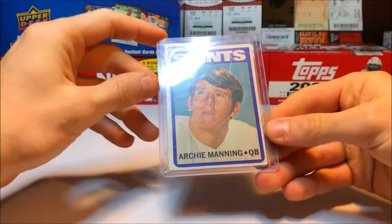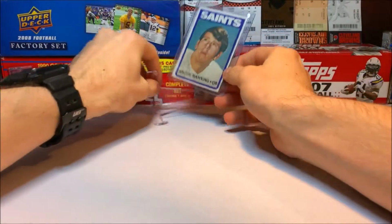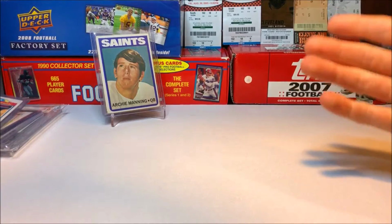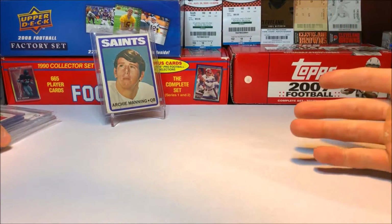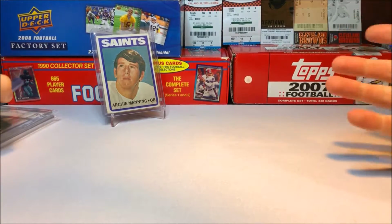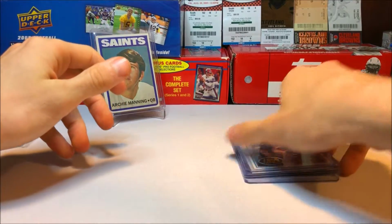Unfortunately, the corners on this are a little bit dinged up. But hey, still a really cool football card to find in my collection. Just kind of lying around amidst other ones. When people send me their old collections, when I buy people's baseball card collections, oftentimes there's a bunch of football cards in there and I don't really know what they are. So I kind of just throw them into the box with my other old football cards.